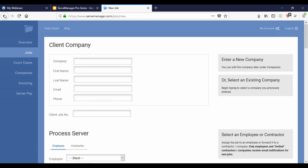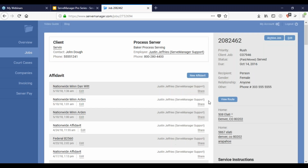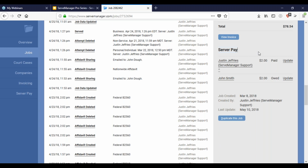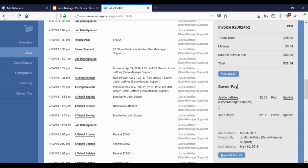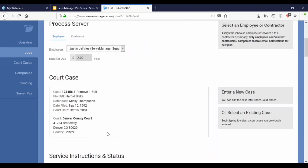So this will be the most important rate. To adjust or change payments, we could do so in the job itself. So we'll open up our jobs, and we'll be able to view right down here in our server pay section. And here we can update our payment, we can remove payment, and then if we'd like, we can also edit and add another server as well.